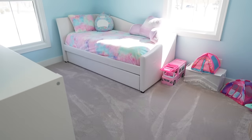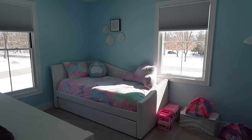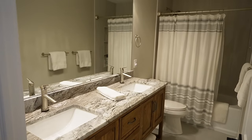So I want you guys to see that again. And then you guys saw that bathroom wasn't really giving, you know? Again, you are in a nice area, but I want to show you guys the bathroom again. But overall, this wasn't one of my faves.